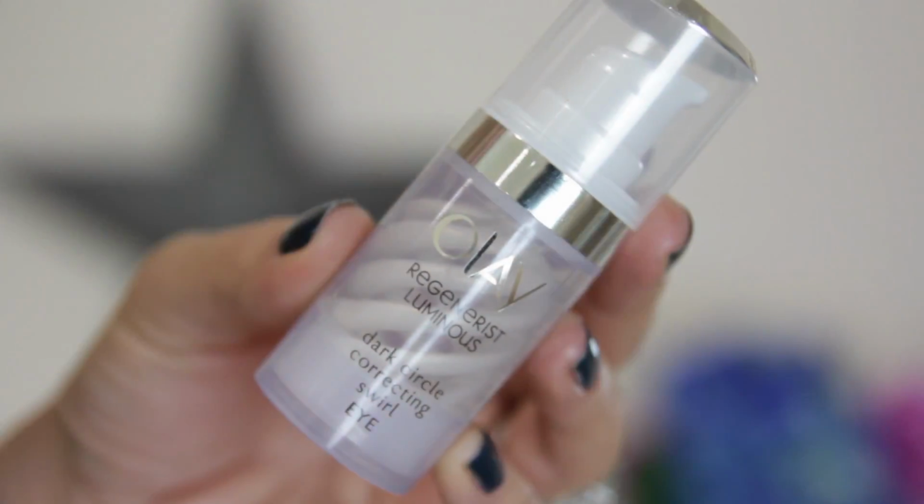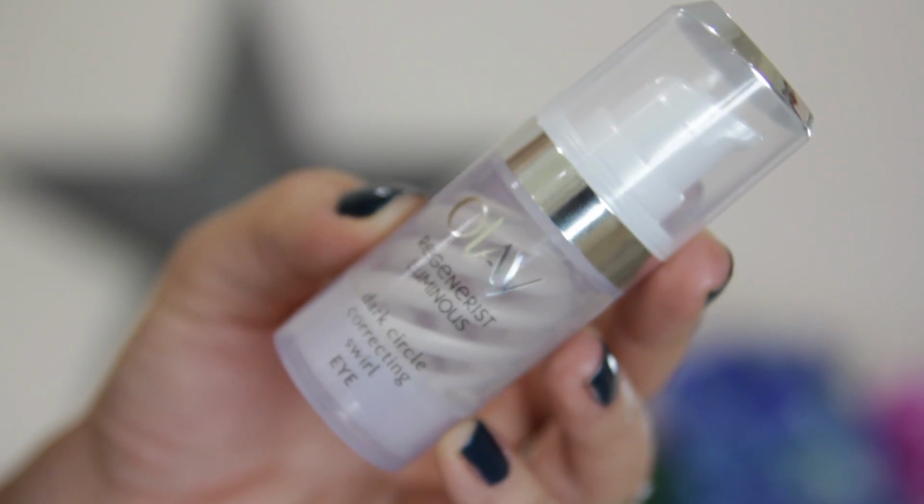I'm using the Olay Regenerist Luminous Dark Circle Correcting Eye Swell. That is a long name, and I'm patting it in onto my under eye area and my orbital bone, just around my eyes, using my ring finger, which is most gentle. Then I'm going downstairs where I keep all of my makeup.